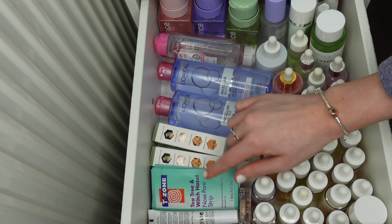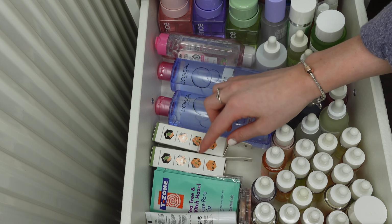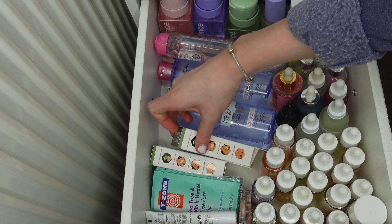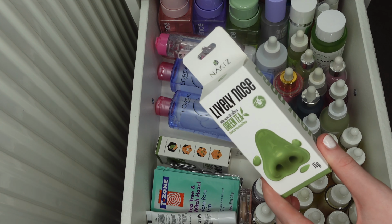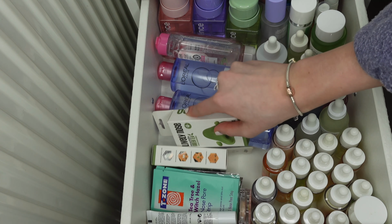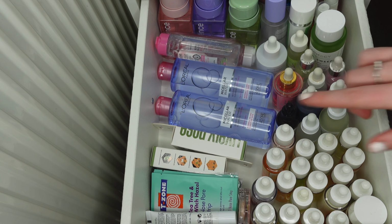And we have a ton of tea tree and witch hazel pore strips. And then we have some charcoal ones underneath that too. And then we have this Dr. Knackers, I think that's how you say it. Basically, you put it on your nose and then there's a tissue thing that goes over the top and then you rip it off, and it's kind of like a nose pore strip. I've used it a couple times, but I personally prefer to use those ones.